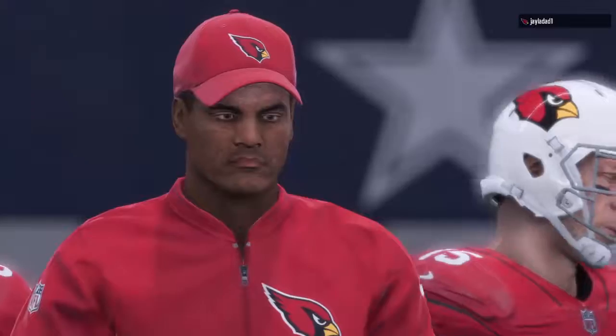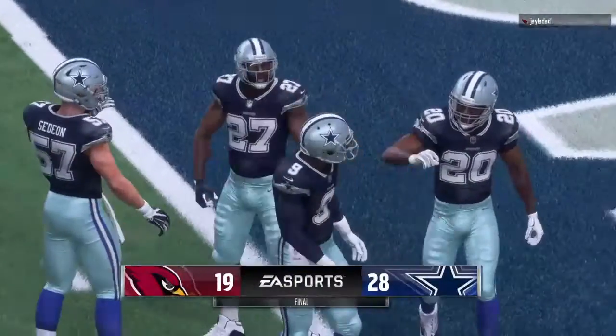Still catching our breaths from that electric finish. You get into overtime, that's one thing. It was a great fourth quarter.